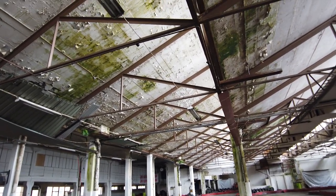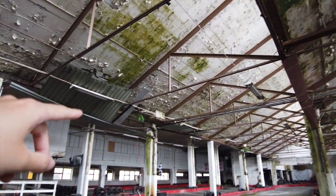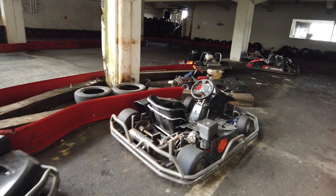Some mold and stuff up there. We even got some growth. Got a little bit of leaf thingy over there, a little bush. This is really cool.